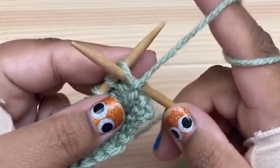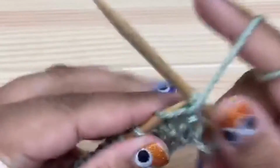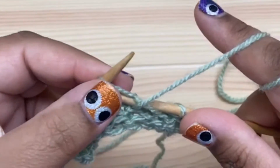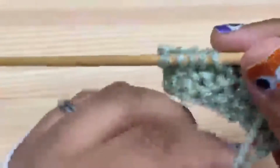But okay, so here is purling English style. I'm just going to do 5 stitches of each. Sorry, I'm trying to stay at the right distance from the camera, and so my needle keeps hitting the table. That's that noise. Okay, there we go. And then here is purling Continental style.